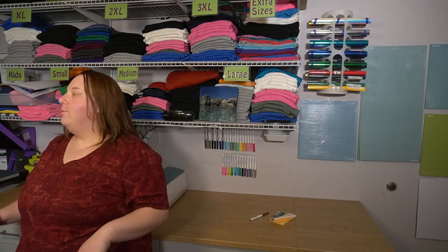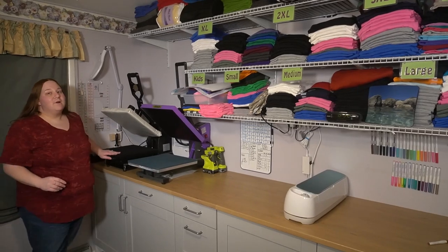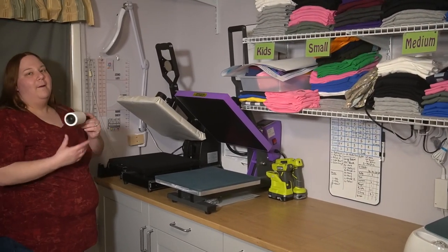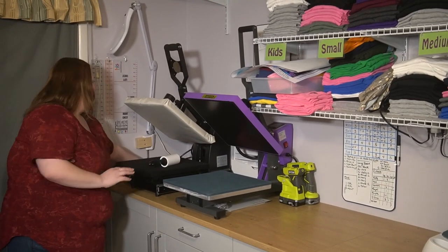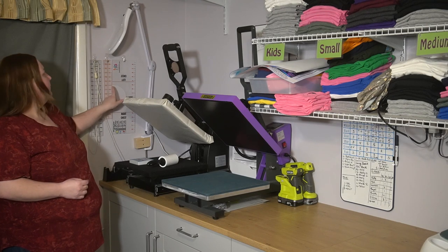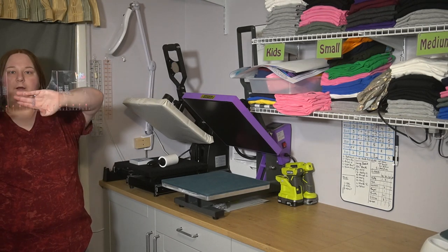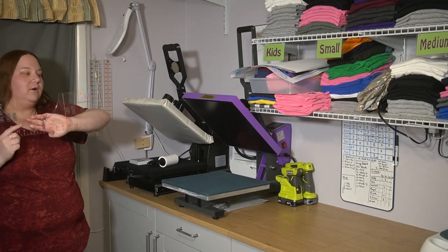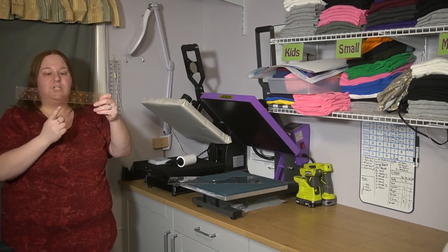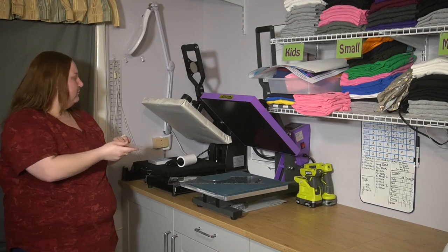As I move through the room, I come over to my presses. By my presses, I have lots of handy gadgets. I have my lint roller, my cooling block. I've hung several different types of rulers. I have a t-shirt roller here where it dips down at the center for the collar. My centering ruler, which has a zero in the center and goes out counting in each direction.